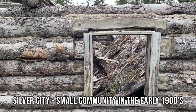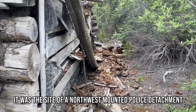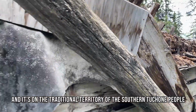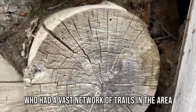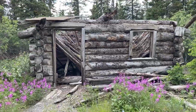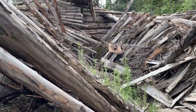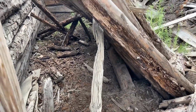So this is one of the cabins down at Silver City. Looking a little rough on this side. It's like a bit of an ant infestation here. And the mosquitoes are everywhere. Whew! Multiple cabins, multiple bears. Look at this beauty. They always have short little doors, hey? I'm short, so. The floor is better than the other one we saw.